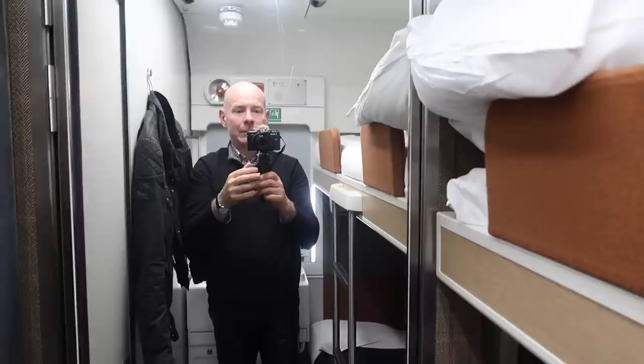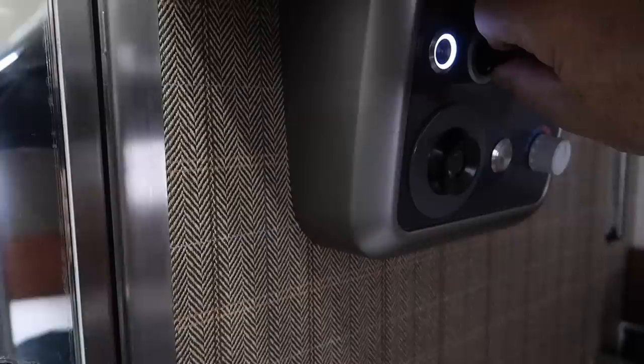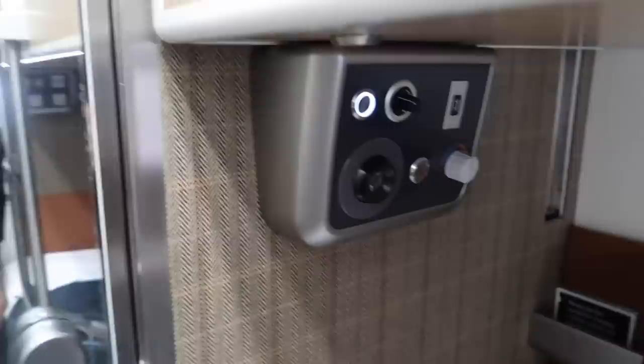Room to hang the jacket. Oh, and this is neat as well. I missed off here, you can actually dim the lights. I don't know if the camera's picking that up. Oh, yeah, it's making the camera go funny. So you can dim the lights as well.